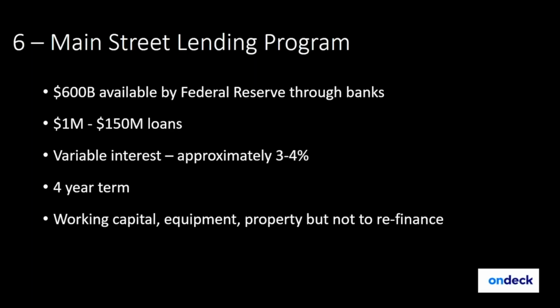Number three, tax credits and deferral. Defer any payroll taxes that you owe to 2021 so you can use that cash for other purposes. If you're not participating in the Paycheck Protection Program, look into getting the tax credits, the employee retention tax credit. $5,000 per employee is what you could get, ultimately per quarter, as money that you don't have to pay in federal payroll taxes. Look into that.